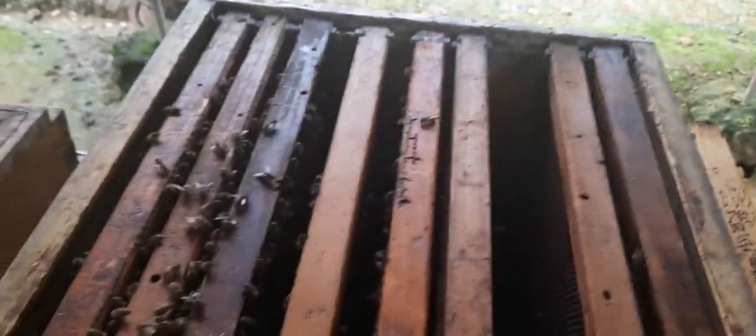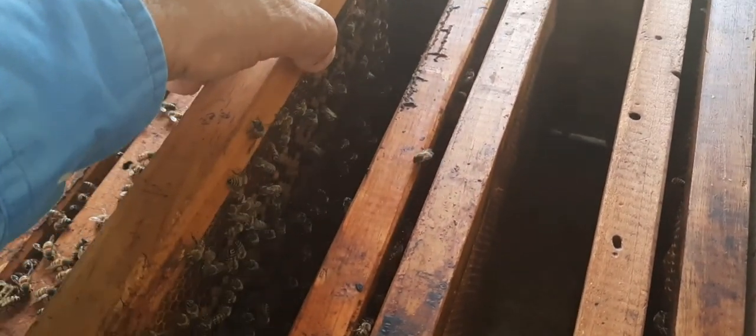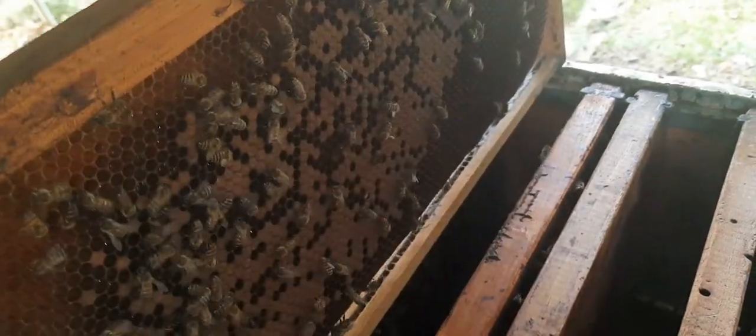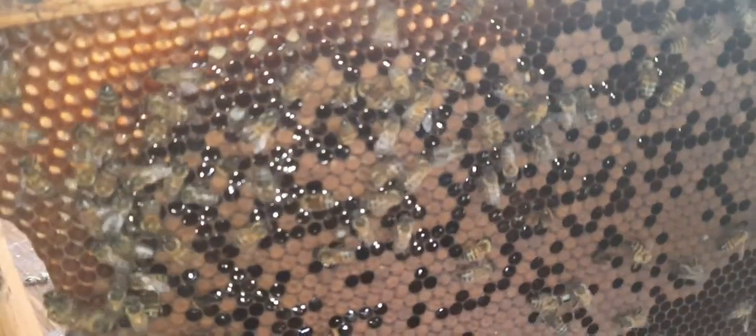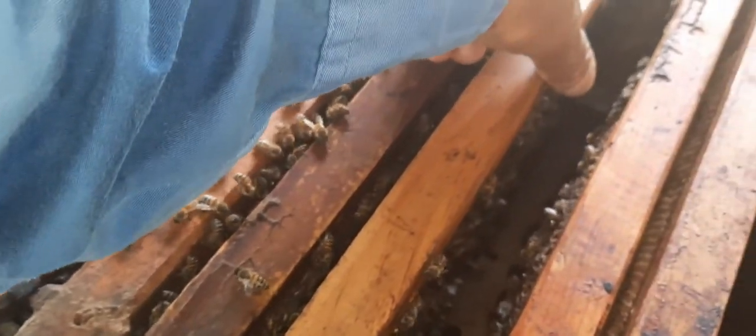Let me see what is happening on this frame. Very gently lift it out. Fantabulous, man. Look at that. We have covered brood in them. Yeah, so that is nice. Same thing on this side. We wouldn't disturb this colony more than that. And look down inside there. So this queen has started on her laying sequence. Really, really nice. And I can't ask for anything better than that.